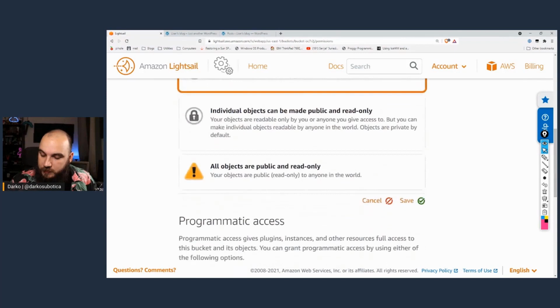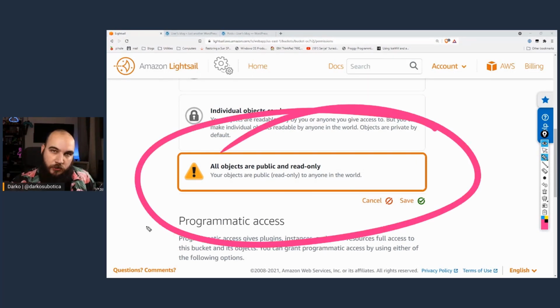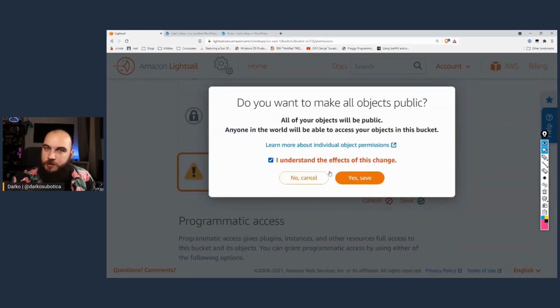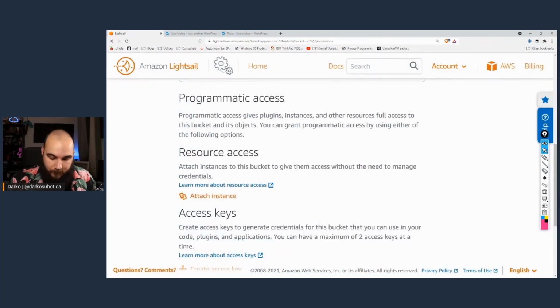So we will change the permissions of objects. We can do this like so. We will say that all objects are public and read-only. Now, this is important. This is something you need to take care of. For your customers to be able to read the files from your object storage, from your bucket, you need to enable this. They will not be able to write to it. They will just be able to read from it. Okay? Click Save. It says, please do make sure there's no confidential data in this bucket because you don't want that leaking out. And clicking Save. Excellent.